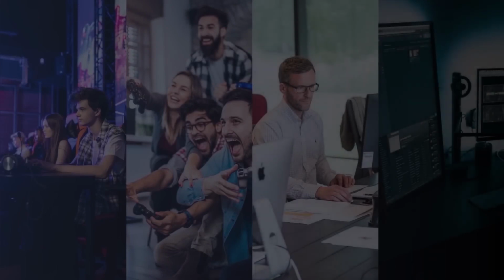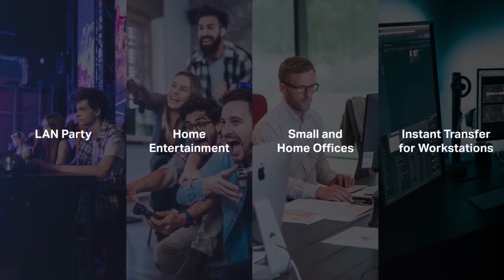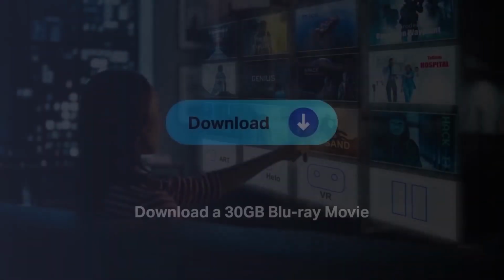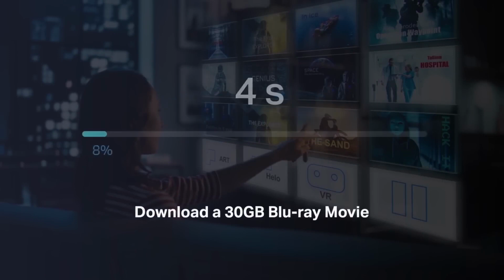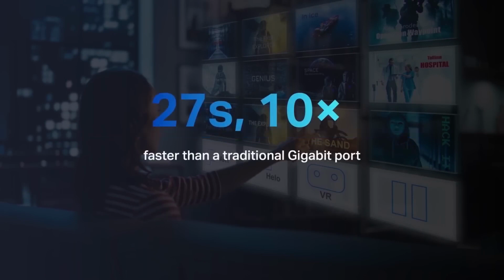What can we do with 10 gigabit Ethernet and 2.5 gigabit Ethernet? Well, we can have a LAN party, home entertainment, small and home offices, or even instant transfers for workstations. For example, the 10 gigabits per second WAN/LAN port is 10 times faster than a traditional gigabit port, enabling the downloading of a 30 gig Blu-ray movie in 27 seconds.